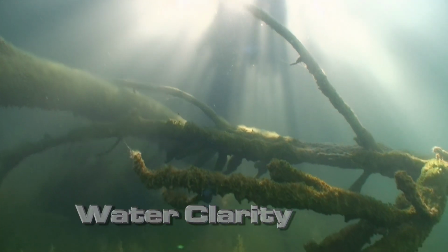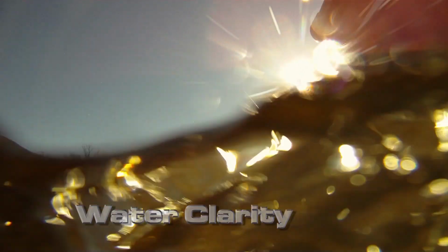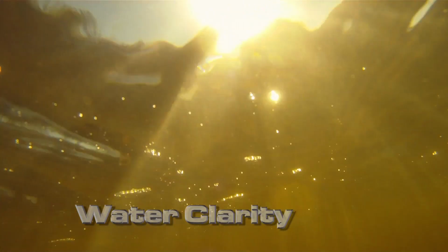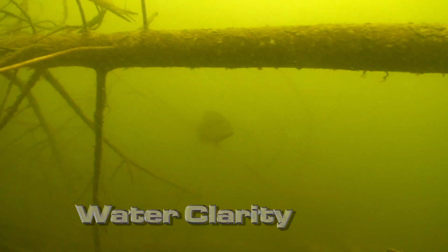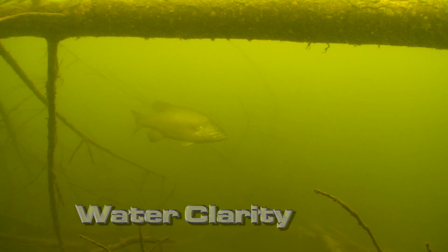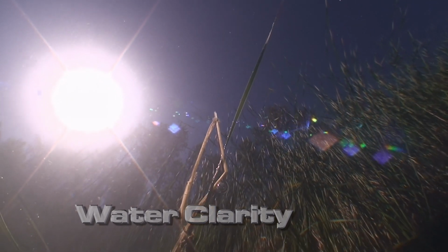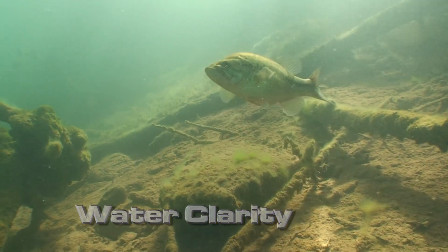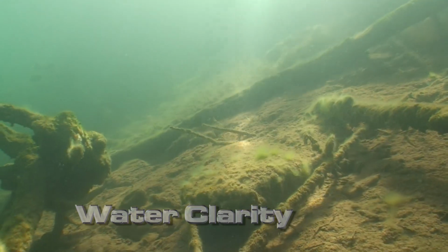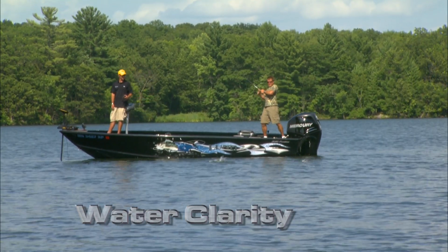Water clarity is a big one. In dark water with limited visibility, strike zones shrink. Fish in dark water tend to hug the bottom and often hold tight to cover. In clear water, the increase in vision dramatically opens the distance at which a fish can see and is willing to run down food or your lure. Oh yeah, look at him.